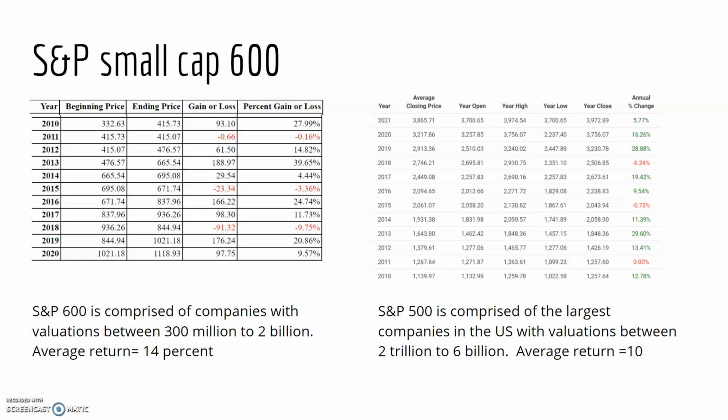However, the S&P 600 is much more volatile. It cannot sustain a 14% annual return over the long term. There are decades where the S&P 600 loses value, whereas the S&P 500 has consistently sustained 10% over the last century.